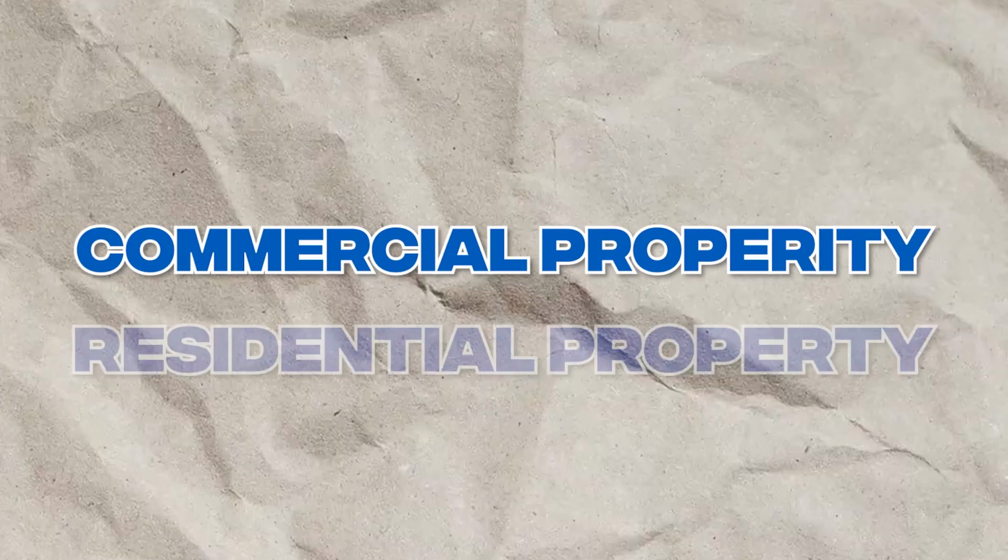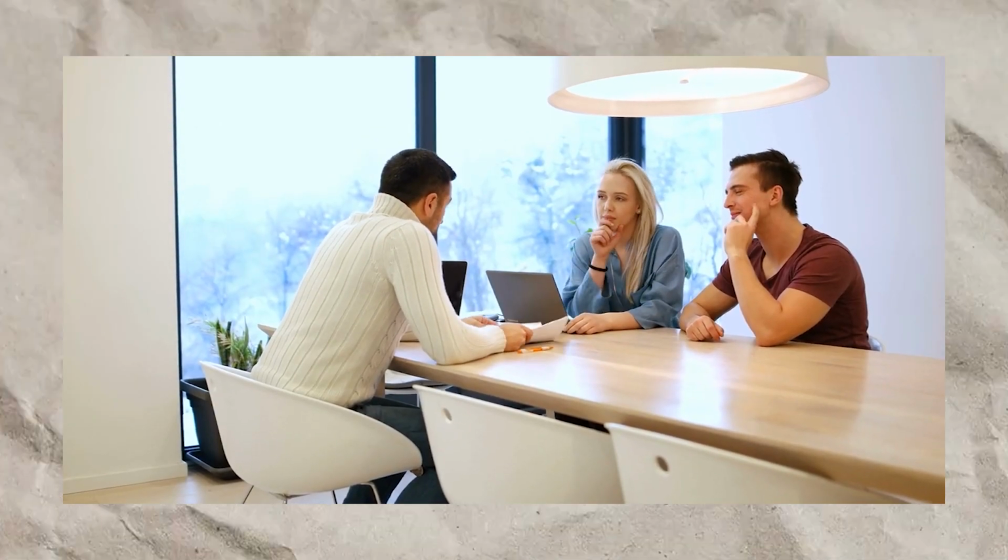If there is no HOA, then there's a pretty high chance that it's unrestricted and can be used for commercial or residential property, and this is what you need to be looking for. It will make your permitting and planning process so much easier going forward. Avoid HOAs like the plague.